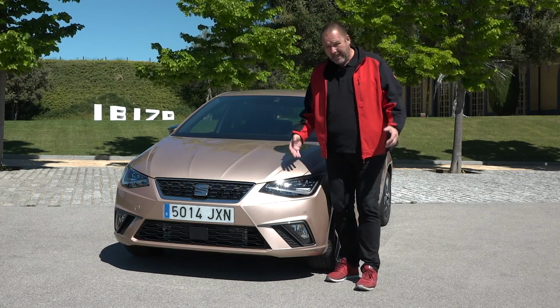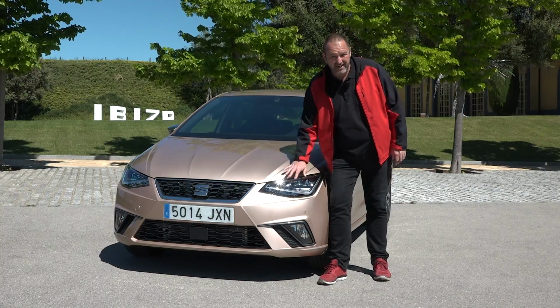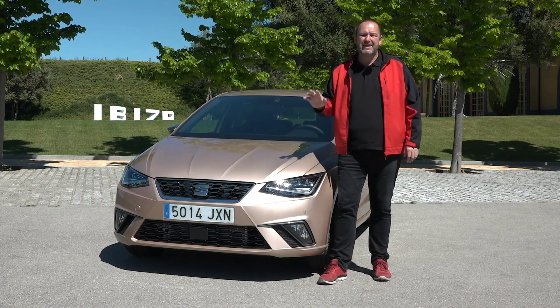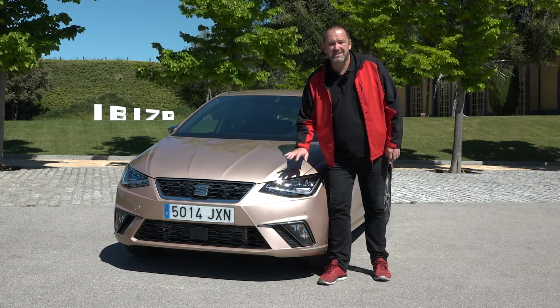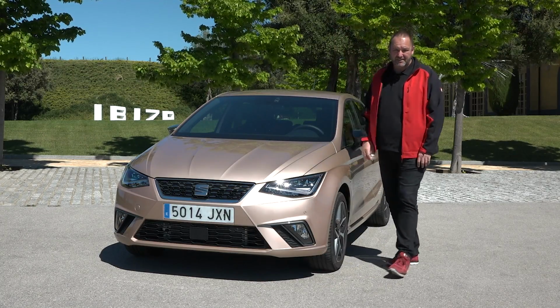Very important as well at the front is we do have optional full LED headlights, and they come with the same intensity of light as with the Seat Leon or the new Seat Ateca. But now let's have a look at the side.